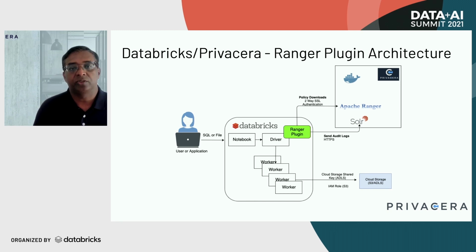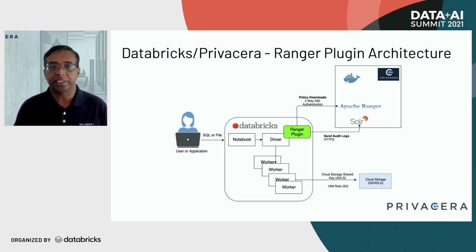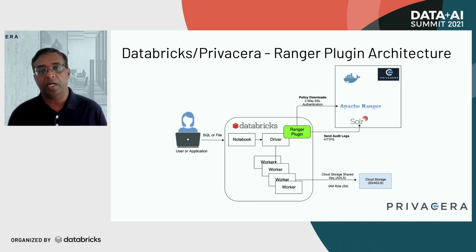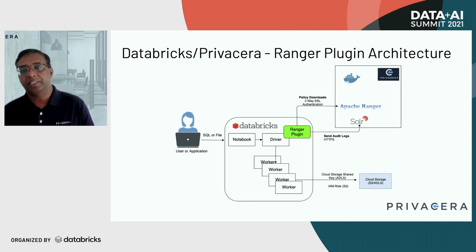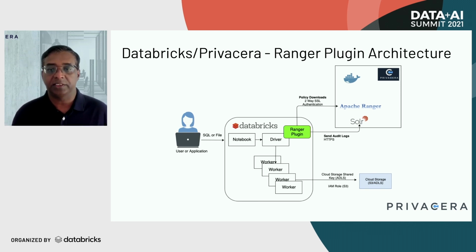So without going too much in depth, at the high level, Privacera is based on Ranger. In the traditional clusters, the Ranger plugins are embedded within the Spark driver itself. So it makes the access decision: who can access what resources and in what format they can see it. And it also collects all the audit records and sends them to a central location.